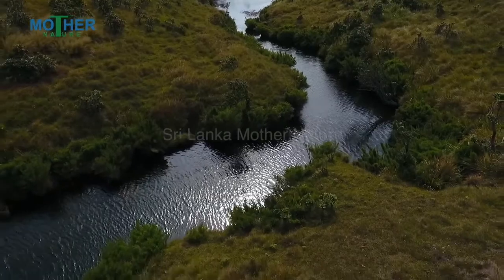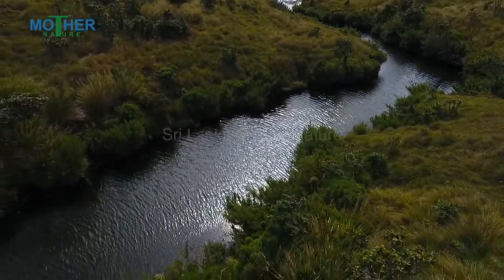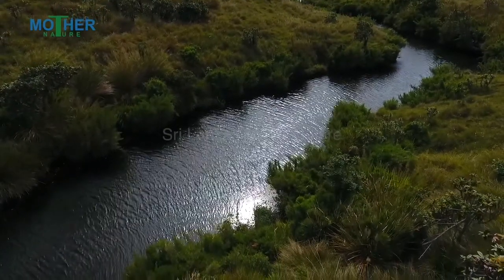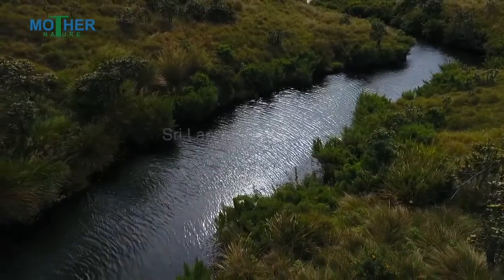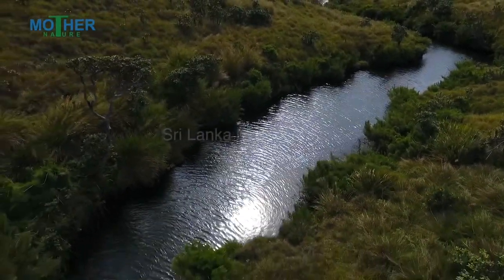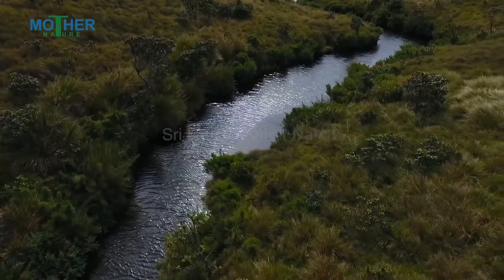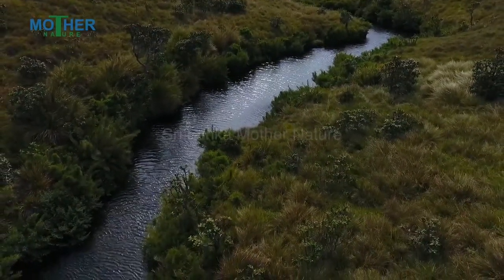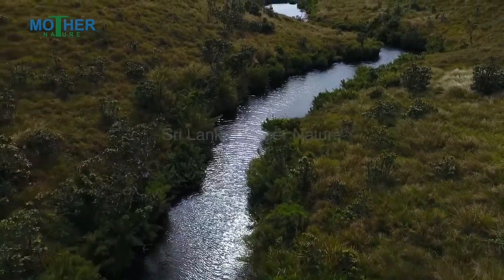Climate of Horton Plains. The climate of Horton Plains is that of a wet montane forest. The average annual temperature is 14.16 degrees centigrade while the humidity is relatively low at 65%. Though annual rainfall of the highlands is about 2,540 millimeters, Horton Plains records over 5,000 millimeters of rainfall annually.